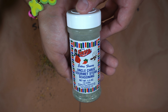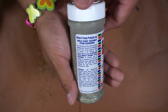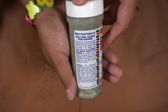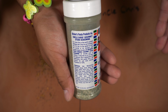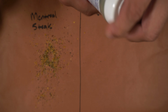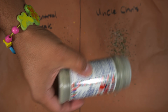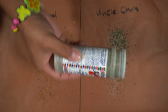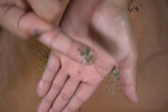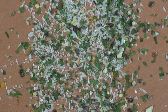Second, we have Uncle Chris's gourmet steak seasoning. The ingredients here: salt, MSG, spices, garlic, onion. A lot of the same stuff. This one does have that MSG, so I don't mind it at all, but if you don't like MSG, this might not be the seasoning for you. From here, I can also see that this one is decently coarse. It's obviously a little bit different right off the bat. I see a lot of green spices in here, and I think this is going to leave a really good texture on the steak.